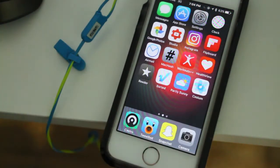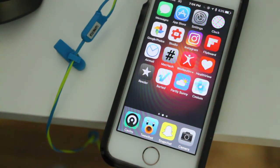It's not a free app right now. It's on sale right now because it was just released. So in the US, it will cost you 99 cents, so about $1.29 in the Canadian App Store. And then after that, it will go up to $2 US, so about $3 Canadian.